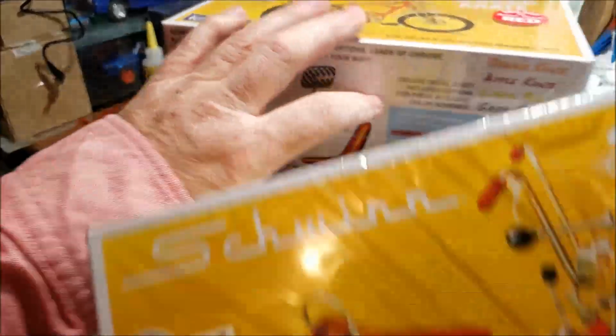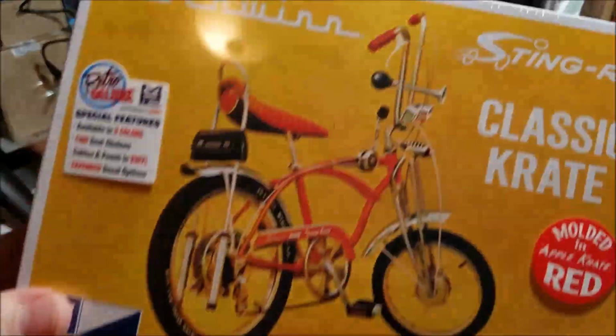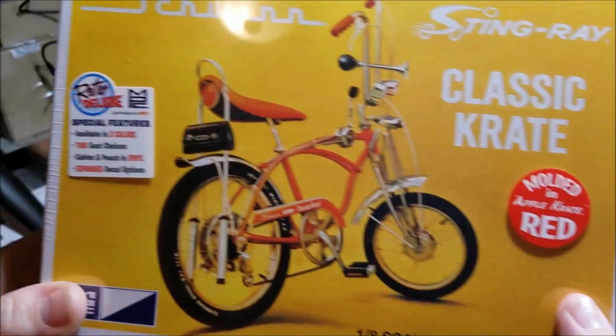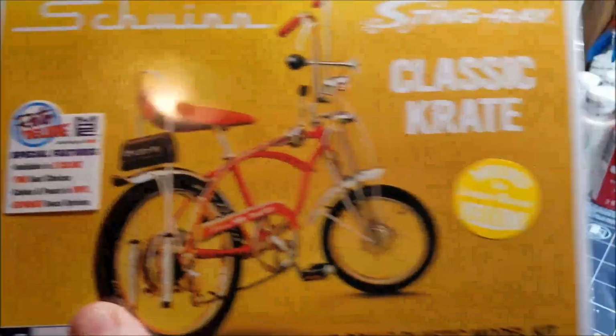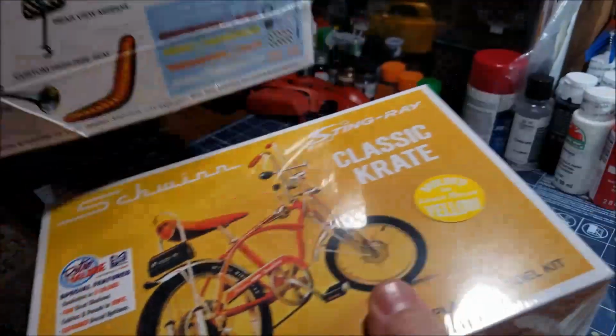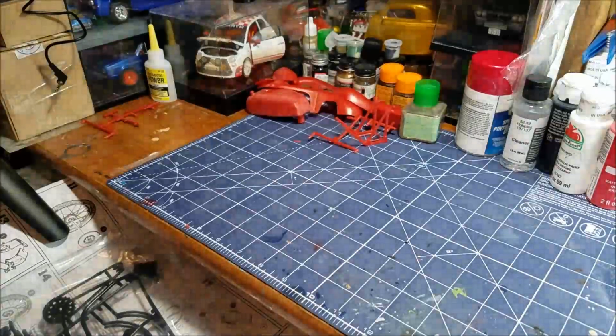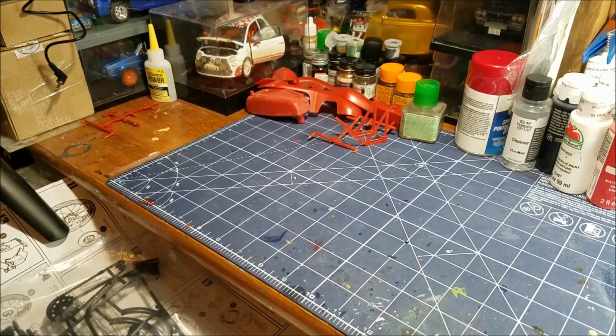And then my son, he bought me all three of these right here. He bought me the orange crate, the apple crate, and the lemon pillar. So I got all three of these. So anytime somebody wants to do a bicycle build off, I got it. But all right, that's everything I got.